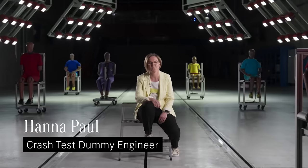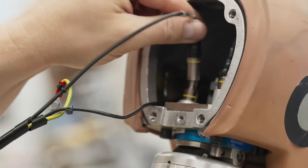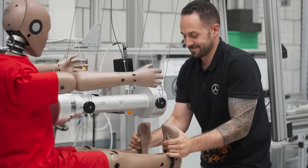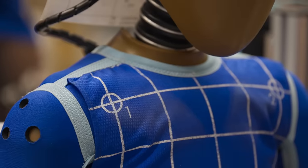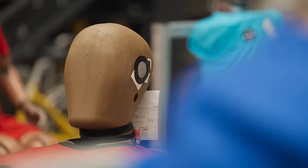Dummies are a measuring device which are used to evaluate the safety of our cars. There are up to 150 sensors inside those dummies. The sensors measure different forces, different accelerations and compressions. Those measurements are directly linked to possibilities of injuries.